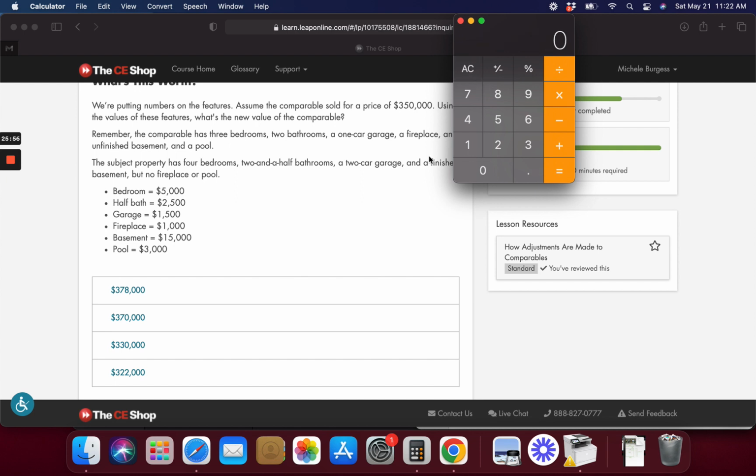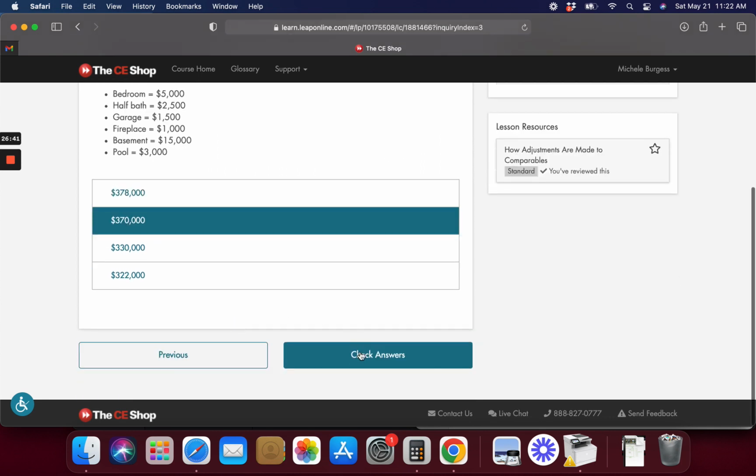I'm going to put it on my phone. 350 plus 5,000 plus 2,500 plus 1,500. What do we have so far? Basement is 15,000. Let's be careful on this one. I think that's what's screwing us up. 374. Okay, we're going to minus 4, so it'll be 370.